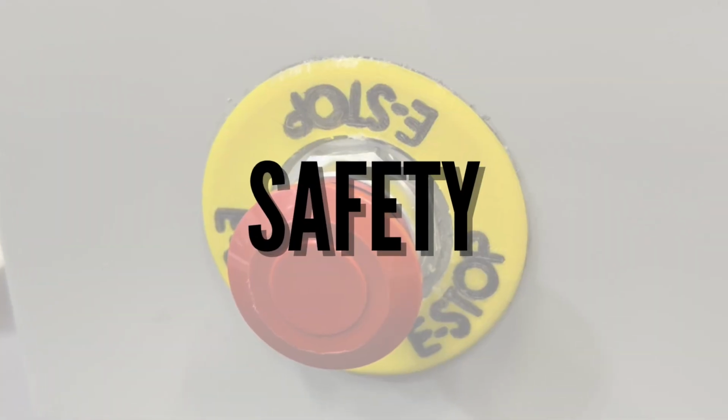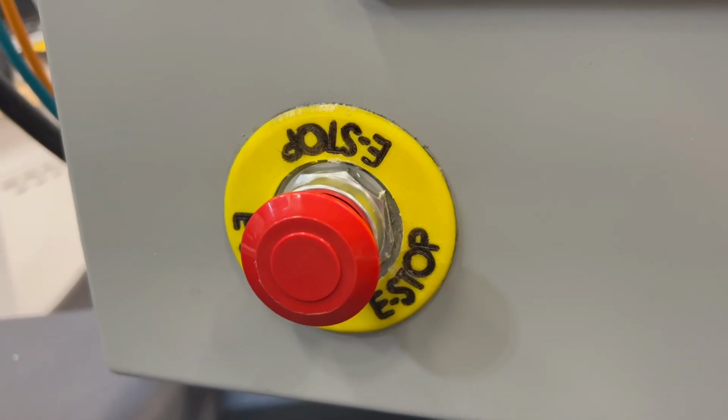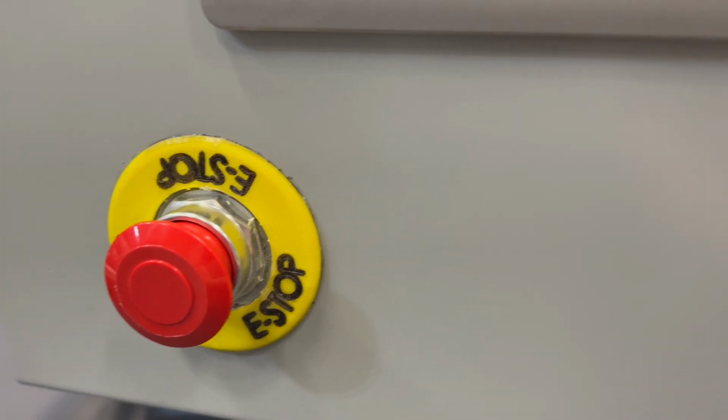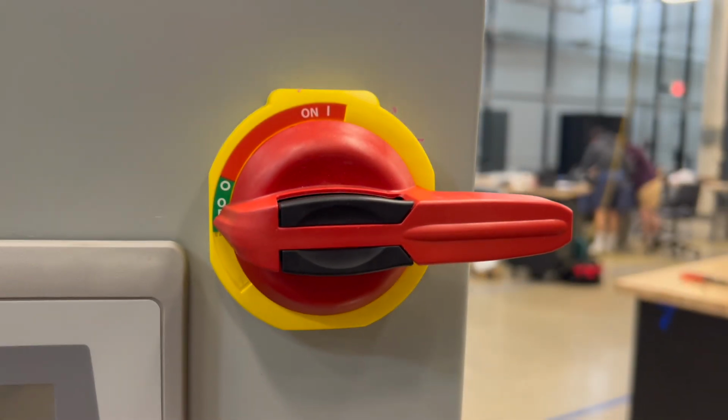Speaking of safety, let's talk about a couple of things we added. Like many machines, ours contains an e-stop and is placed at the front of our PLC panel for easy access. We also 3D printed the e-stop ring around it for higher visibility. In addition to this, a disconnect switch from Allen Bradley is used because of the high voltage we're using.